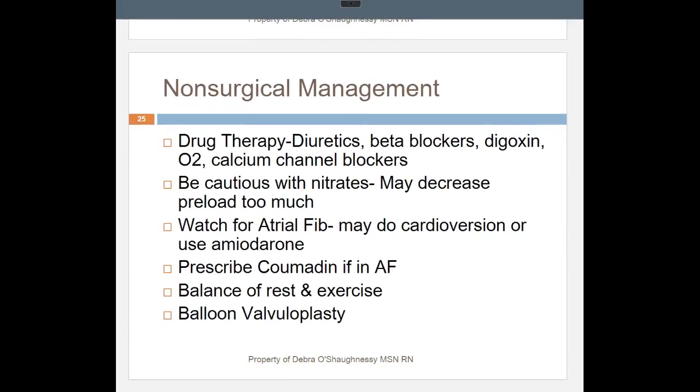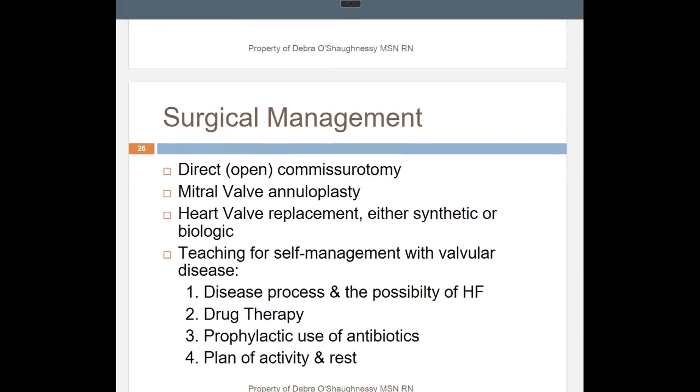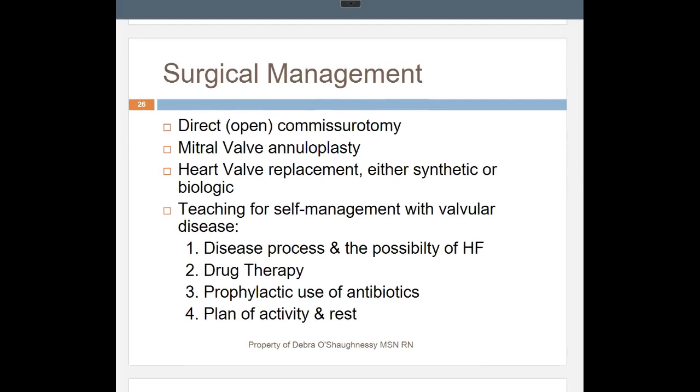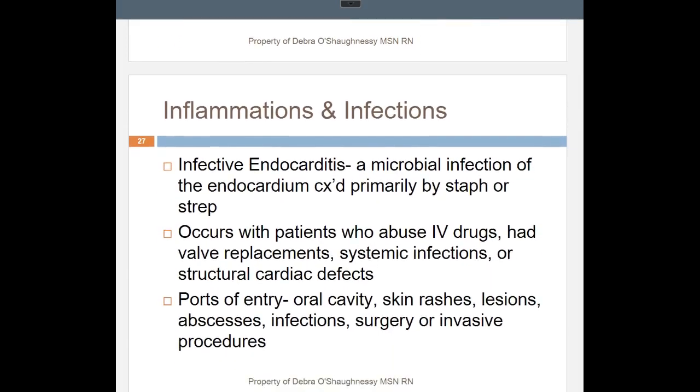diagnostics we will do. Non-surgical, again, to reinforce, using beta blockers, digoxin, O2, calcium channel blockers. Be careful with nitrates because remember it works more on the venous end, so it can decrease preload too much, really then affecting eventually afterload. Watch for atrial fib, may do cardioversions or use amiodarone. Prescribe Coumadin, balance of rest and exercise, and balloon valvuloplasty, because that's really not surgery, it's just an intervention, okay? And these are the different types of surgical management depending on the extent of the disease. So that's mitral and aortic regurgitation and stenosis, okay?